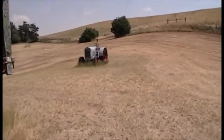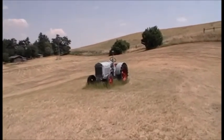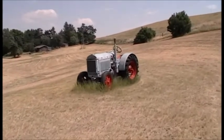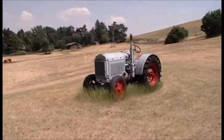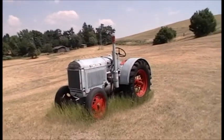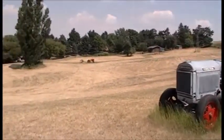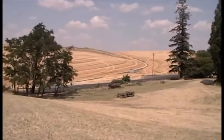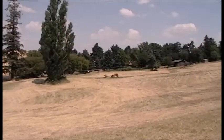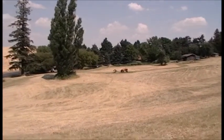Again, that was a 1941 International truck, and here we have a McCormick Deering 1020, and the gentleman couldn't recall what year this was. I'm thinking something probably from the 30s. And he's got some old horse-drawn equipment down there. And there was an A with a dump brake. Maybe we'll get a little bit closer look at that, I don't know.